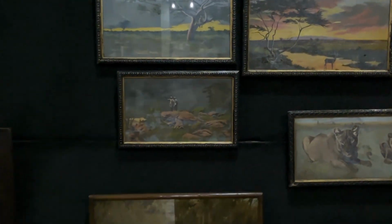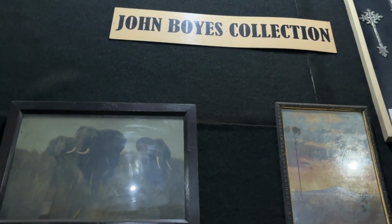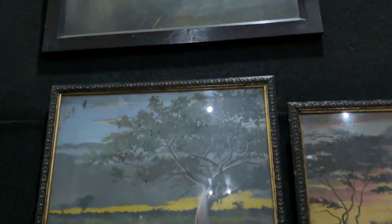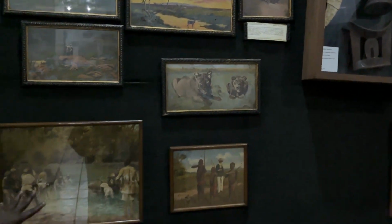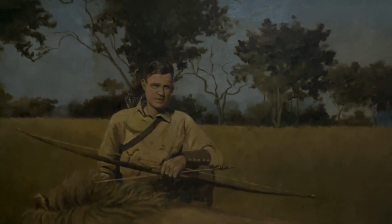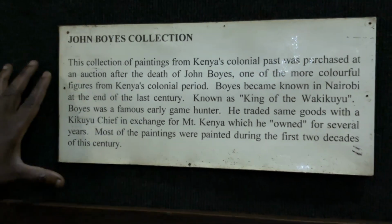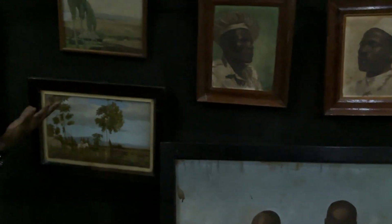During colonial times, we had a British man called John Boyce. John Boyce was made a paramount chief by the Kikuyus, and actually they sold him Mount Kenya. You can see this photograph, and he was allowed to do anything he wanted. He was even allowed to do poaching. This same John Boyce was a famous early game hunter, trader. He was doing everything, and these are some of the African natives that used to exist during that particular time.